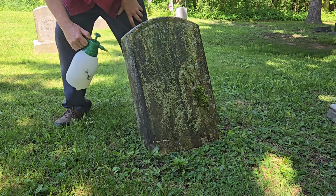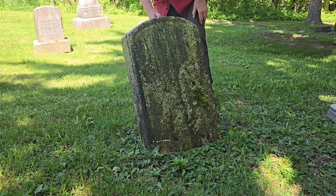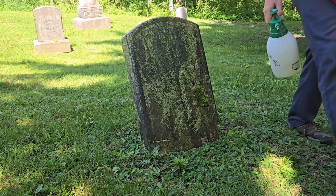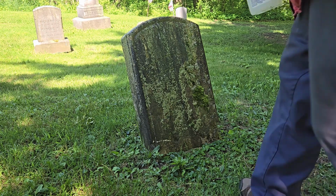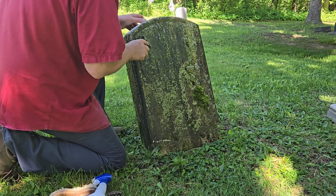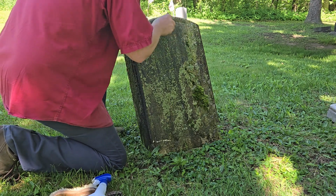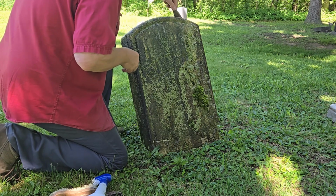A lot of damage on the back of this too. It's tipped, but it's still secure. We're gonna have to give it a little scraping here, see what happens. So, start scraping off that lichen, that moss on top.